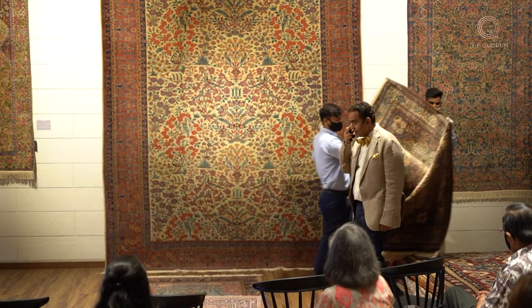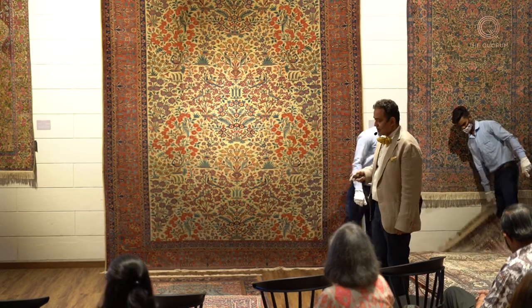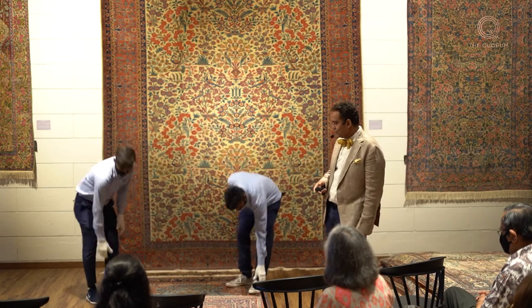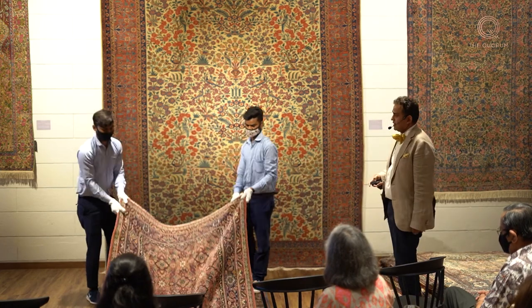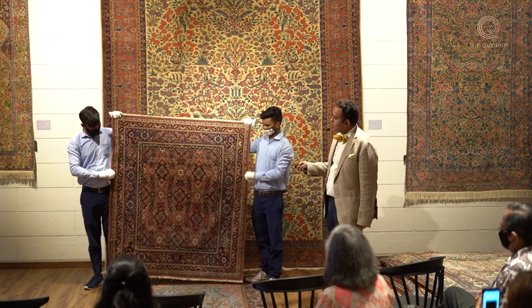This next one is a great example of Agra jail weavings. This is called a Herati motif. It's called the fish motif, actually. And this is from Amritsar, from the 1920s. And this is made with madder again.